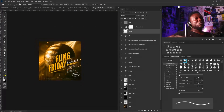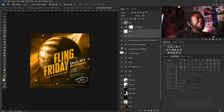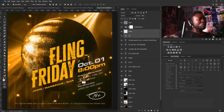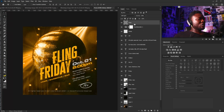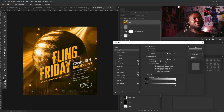So, all right, the reason why we have that there is to create more emphasis on that information. So another beautiful thing about this is no matter how small you make it, it will still be visible to the people. Then I'm going to stamp visible of all the layers by holding Ctrl Shift Alt and then E, and I'll double click on the layer to bring out the layer style, and I'm going to turn off blue and green. I only want red to be visible and I'm going to select the OK button.